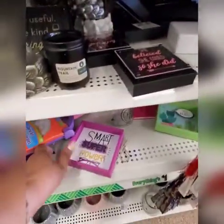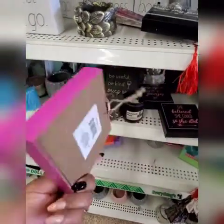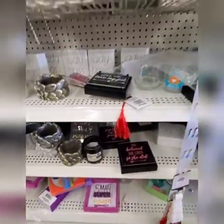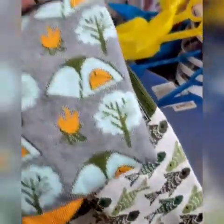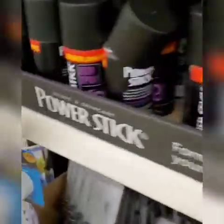Oh, they also have these. Smart is my superpower. That is pretty cute. Yeah, you gotta travel. Here's the other one, Happy Home. Pretty cool. I'm too late for the number one dad socks, but here are some of the socks they have. For Father's Day, the fisherman. This is the one with the TV. Yeah, they had ones that just said number one dad, and that's the one that I wanted.